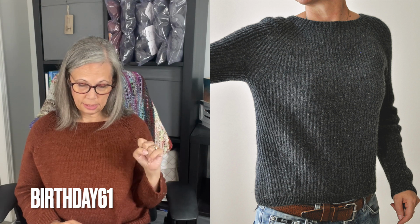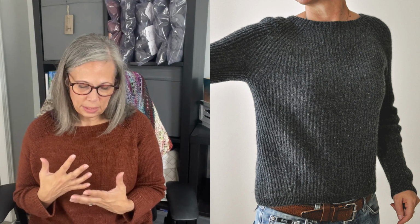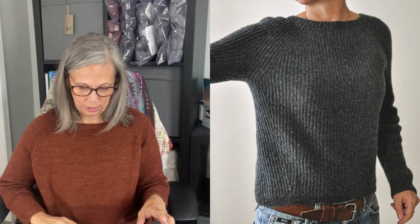The other one of the Ankestrick patterns that I purchased was the Birthday 61 sweater, and this one is, again, nothing elaborate, but I'm so used to just doing plain stockinette stitch that I just feel like I want to break out of that a little bit. But I don't want to go super crazy and go beyond my skill set, as opposed to building up my skill set, and then have it be this onerous, painful experience.